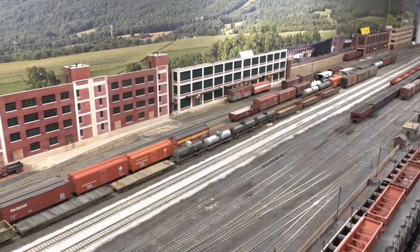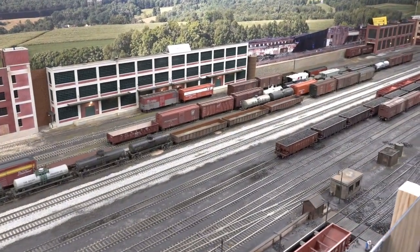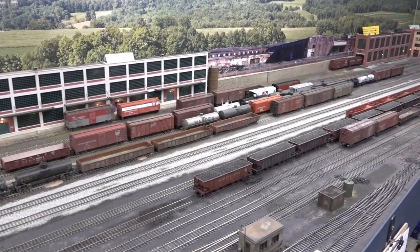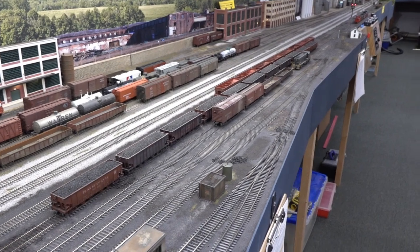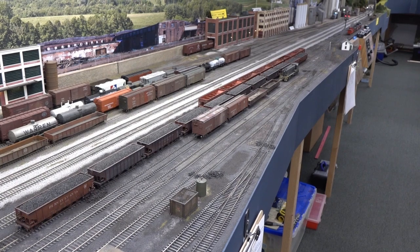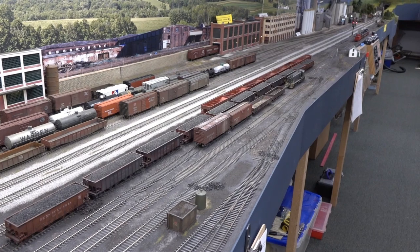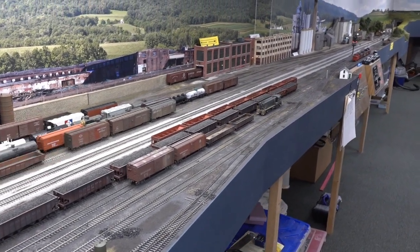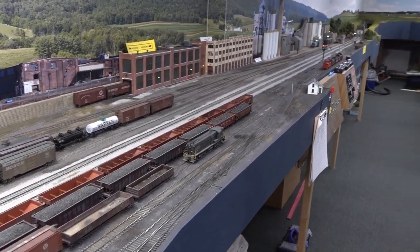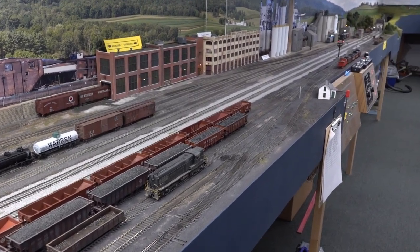This is used again mostly for swapping blocks, dropping off blocks of cars, picking up blocks of cars. It's not a real heavy classification yard. And then the coal yard, south yard, is used to break down and get cars up to the dock, bring down the empties, assemble empty trains, get power out of the engine terminal, and dispatch them. They almost always head east, heading toward Williamsport. Although some going up the Olean branch are also going east, but they head out the other end of the yard.